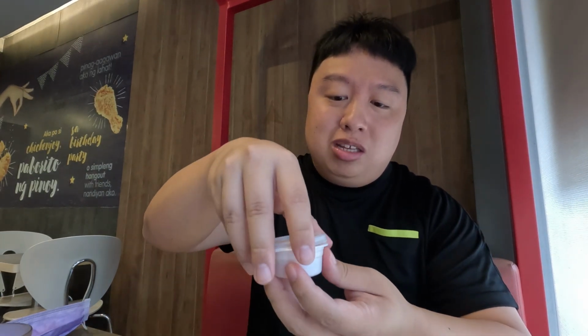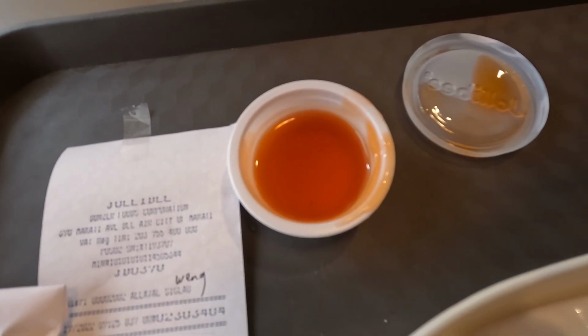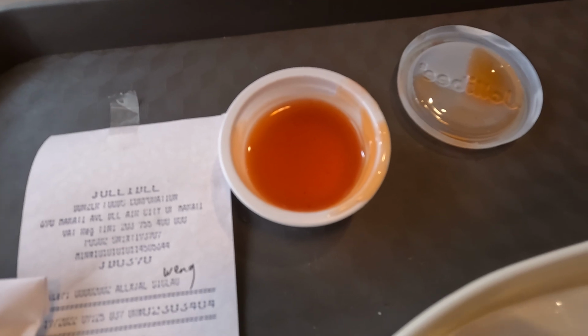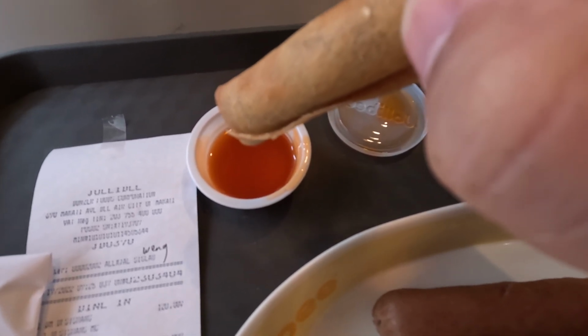But not only that, it also comes with a side of sauce, which I'm not sure what sauce this is. It smells like vinegar. I don't know why, but I think Filipino people love vinegar. But let's give it a try. Let's dip the dip. I thought it was sweet and sour sauce at first, but apparently it's not, because it smells so vinegary. But let's see how it tastes. I'm confused. The sauce tastes really good. It smells like vinegar, it has a little taste like vinegar, but it's also very sweet and tangy. Almost like a sweet and sour, but not exactly. Very, very good.